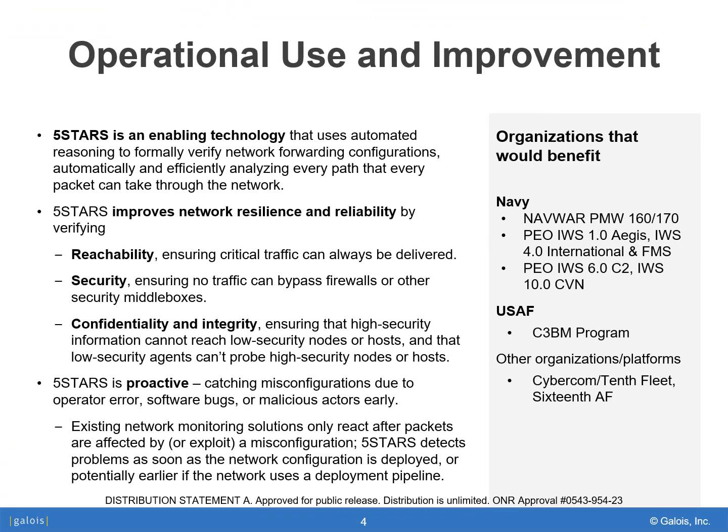5-stars is an enabling technology that continuously monitors network traffic configurations. Under the hood, it uses automated reasoning and mathematical, logical analysis to track every path that every packet can take through the network, check for security and availability issues, and pinpoint the exact locations in the network contributing to any issues found. 5-stars can check for reachability and availability.